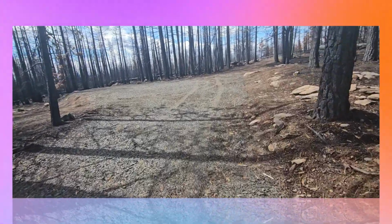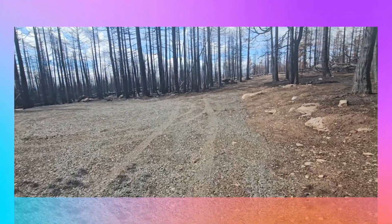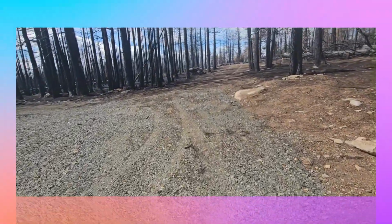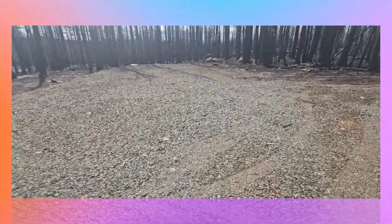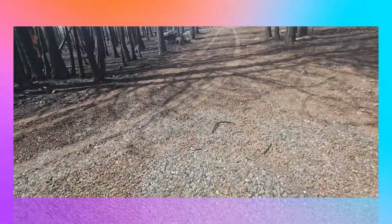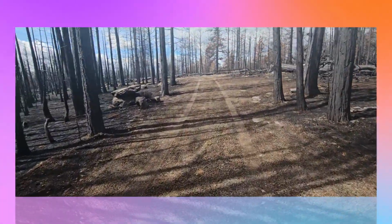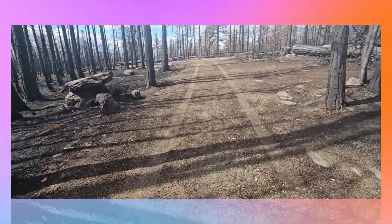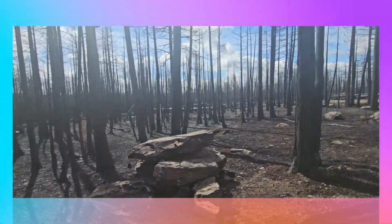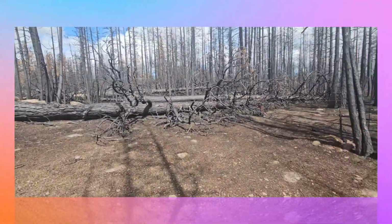Alright, so we're here on 3.44 acres. I'm just walking up towards the entrance road here, the main access road. As we can see, the entrance here is gravel, which is pretty nice. Not very common out here. There's definitely lots of burned trees. It's good firewood. Get some new trees planted.